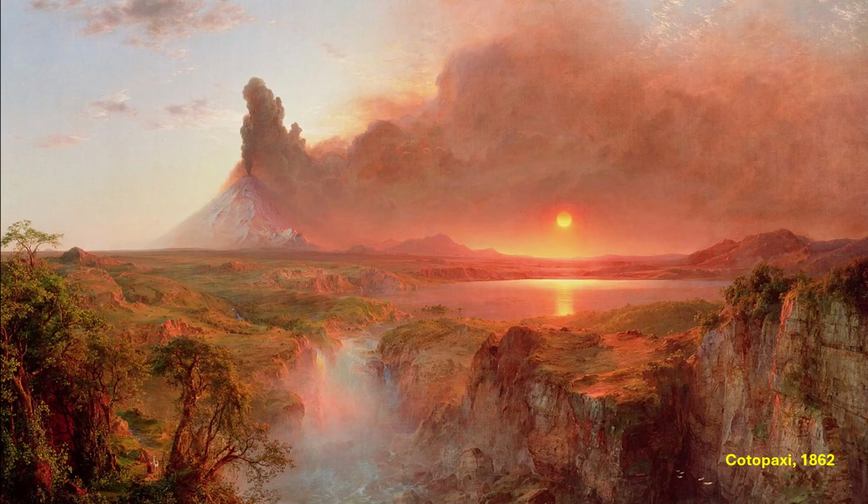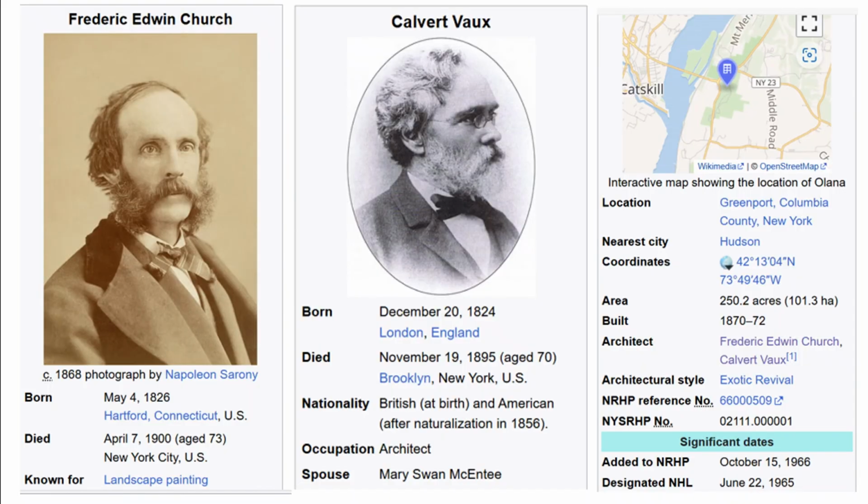And he actually did a couple of different paintings of this mountain, Cotopaxi. It's the second tallest mountain in Ecuador, and he has a picture here of it erupting. Very dramatic. So Frederic Church was the resident of the house, and he was a painter, and he was the primary designer of the house, and he worked with Calvert Vaux.